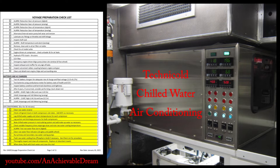Air conditioning might seem like an unimportant topic for a voyage preparation checklist, especially if you're on the West Coast. But if you were cruising on the East Coast, the Caribbean, or Mediterranean, you would prefer to have your toilet system fail than lose air conditioning. It might not be the end of the voyage, but it will be the end of your marriage until you get it repaired.